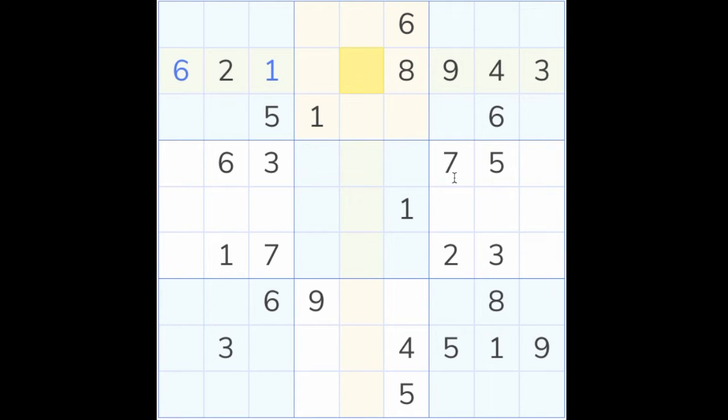And immediately I see a 2 and a 7 in this block here, which means that this square can't be 2 and can't be 7. Now, I haven't even worked out what the other number is yet, but whatever the other number is, I know that it's going to be the other number because it can't be 2 and it can't be 7, and we only have 3 empty squares in this column. In fact, the missing number is 9, so we'll place that now.